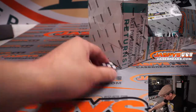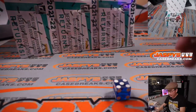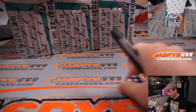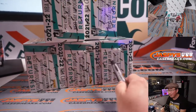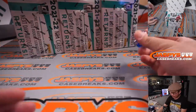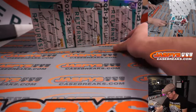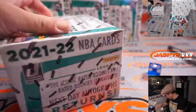All right, now we're going to mark those 1, 2, 3. You can kind of see the 3 right there, 4 and 5. We're going to roll the die, 1, 2, 3, 4, and 5. Whatever it selects is going to be the free box. It's going to be 6. No 6. I'll roll again. And it's 1. So box 1 right here, this is the free box.